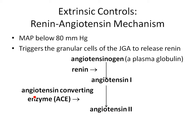And I've got a nice slide to put all this together in just a second. So what kind of stressful situation am I talking about? Something that causes your blood pressure to drop, a low blood pressure. Your blood pressure's gone below 80 millimeters of mercury, you need to bring it back up. So one thing you could do would be to hold on to water, increase your blood volume, right?